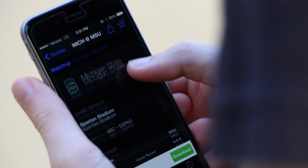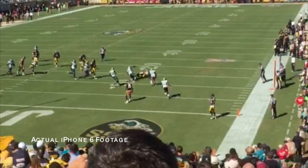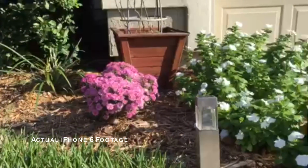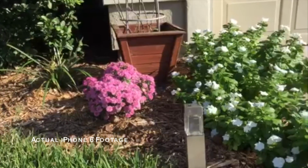Let's talk about the camera. The iPhone 6 has the same 8 megapixel camera that the iPhone 5S packed, and also the same True Tone flash, which is the dual LEDs, capabilities. One of the new additions to the iPhone 6's rear-facing camera is phase detection autofocus, which is a great feature that allows the camera to focus a lot quicker in still and video.